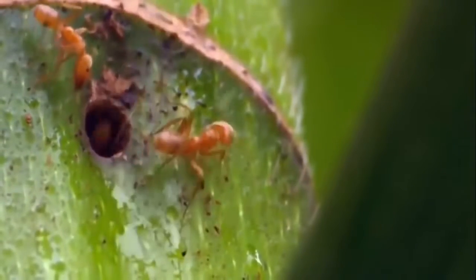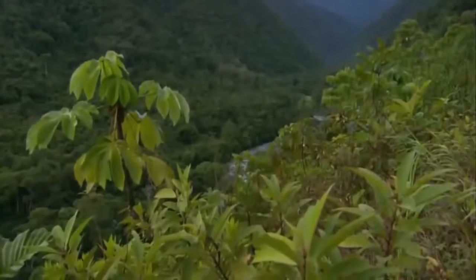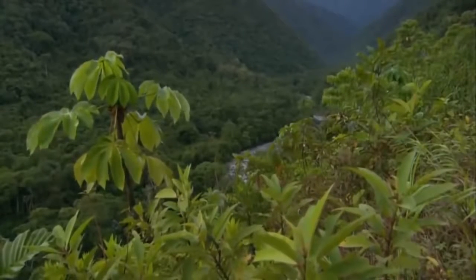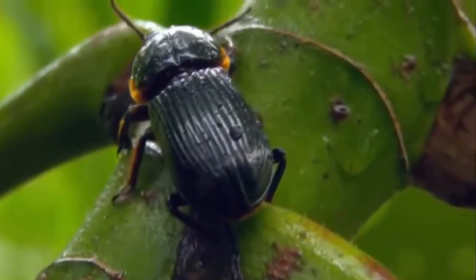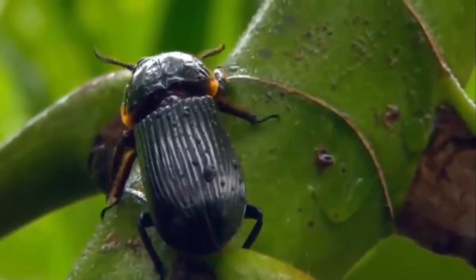The queen Azteca ant bores a hole in a soft area of the tree's branch. She quickly gets to work colonizing hollow chambers inside the stems. Perfect for raising an entire army of ants. The workers tend to the queen as she lays her precious eggs. So why does the tree tolerate these alien invaders? That becomes clear when a hungry beetle makes its way to the tree's leaves.